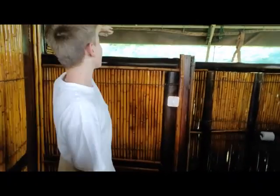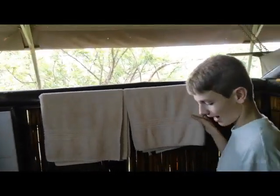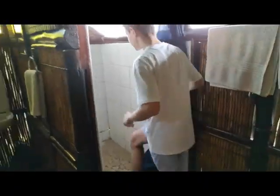I really like the bathroom. So we have a light switch. If you can see up here, you can see outside, there's only a roof and short walls. Then there are towels, here's the shower. You can just step into the shower.